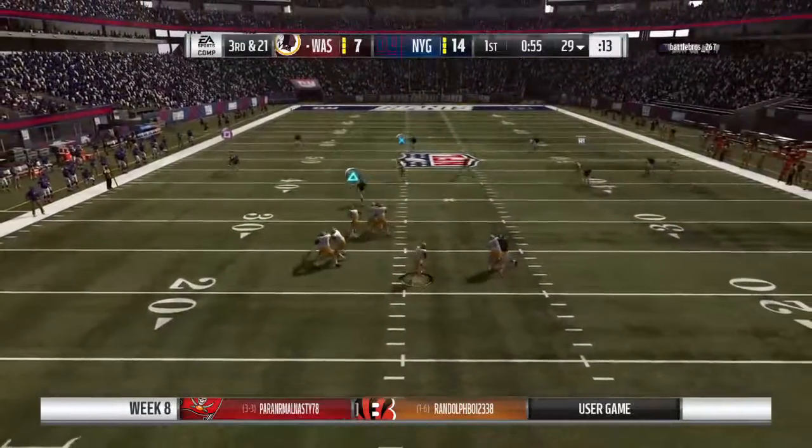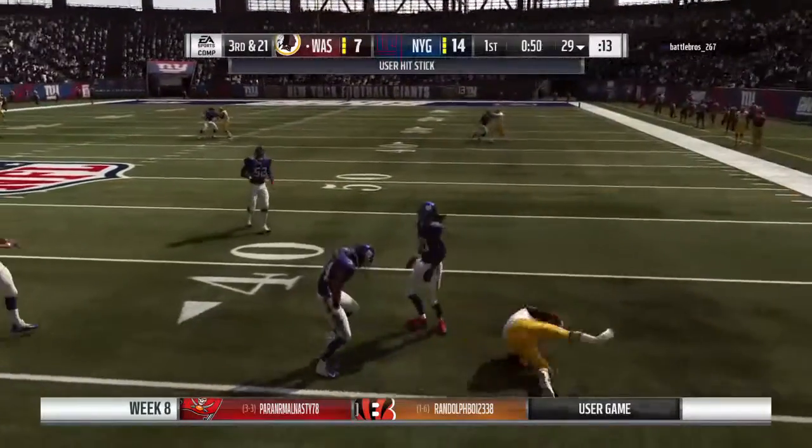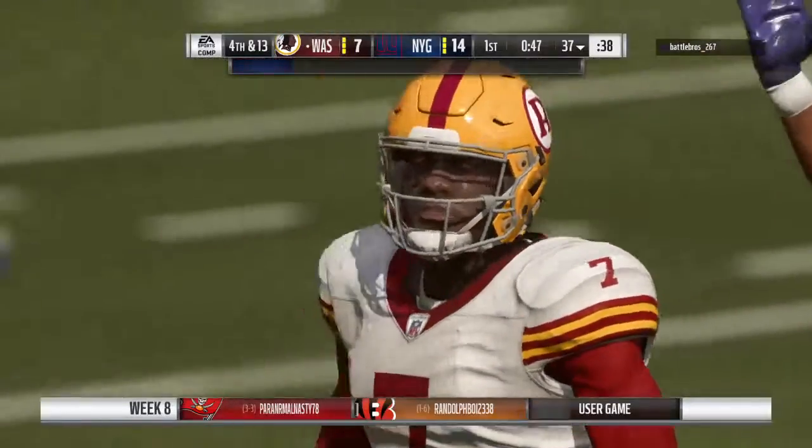Now on 3rd and long, they'll look to throw. Flush to his right. He's going to run, but he's got a long way to go. Give him 8 yards that time on the scramble, and now 4th down.